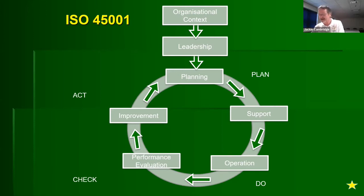Now, this standard came out March 2018, and something appeared in it which we all looked at and went, what's that then? Organisational context. This is a new concept. Well, it is really a new concept. It's something we hadn't really, in safety terms, spoken about before. But what it is, you're setting the scene for your company. You're looking at the internal features of the company, like the management structure. You're looking at the objectives of the business, available resources.